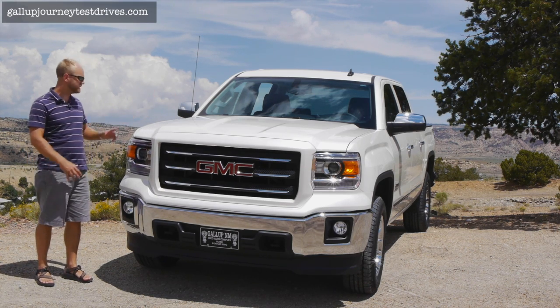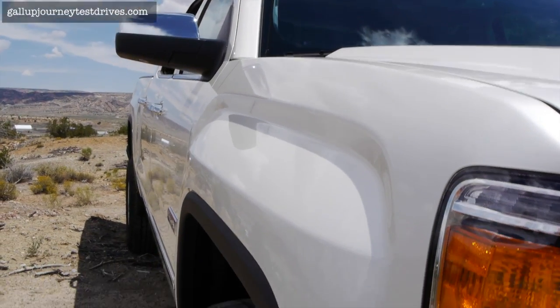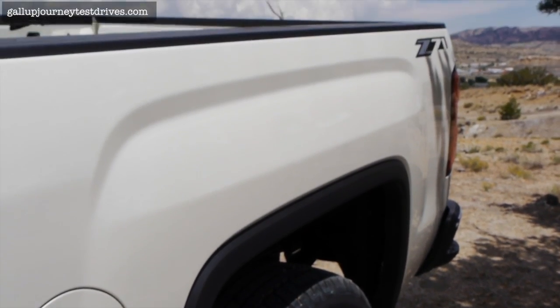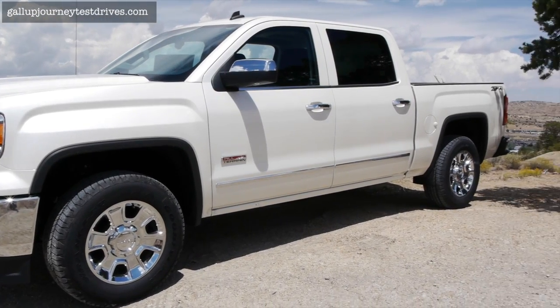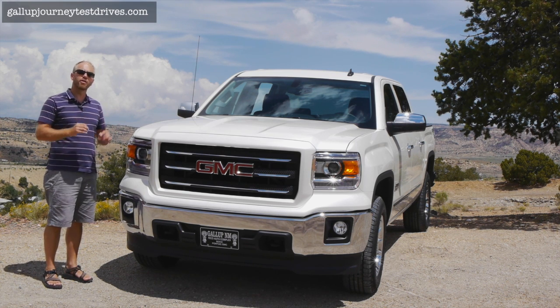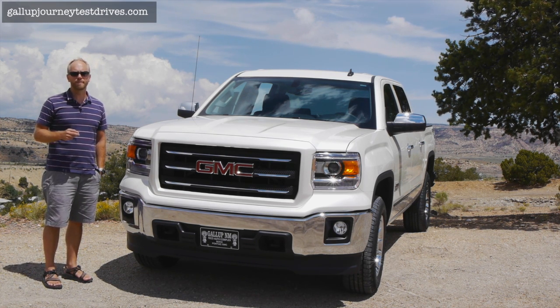There's awesome creasing in almost every panel on this truck. The fenders here have some really nice creases. It kind of makes the truck look a little bit smaller, but also gives it some really muscular, almost fender flare look to it. So as a whole, I just think they really did a great job with the styling here, and I think the people that think they didn't go far enough really need to see this thing in person.